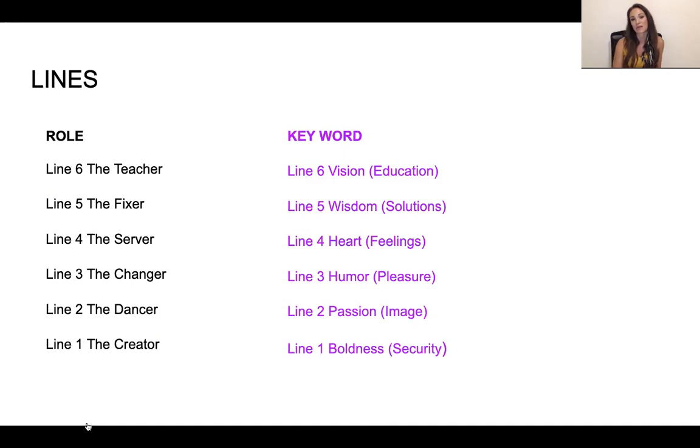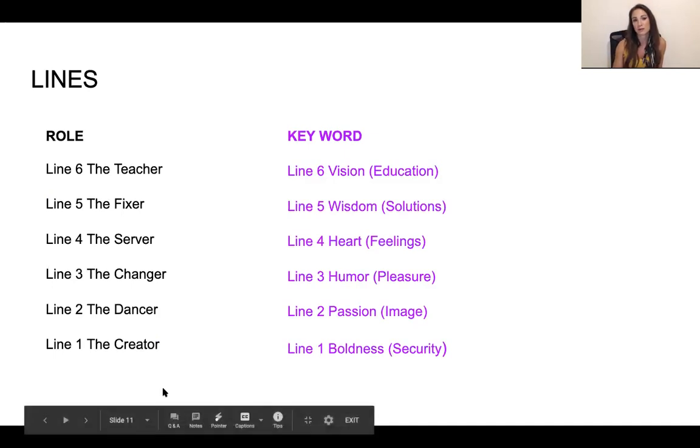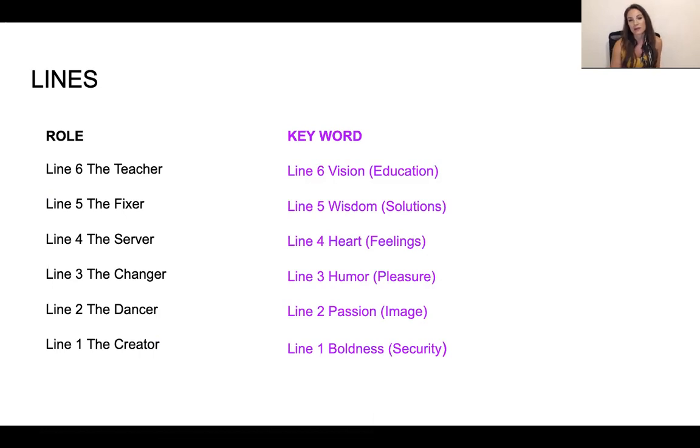It's not enough to just say it, but you have to walk it. And the keywords, of course, for the sixth line is vision, for the fifth line is the solutions and the wisdom that is shared, the fourth line is the heart and the feelings, the third line is that playfulness with energy and experience and the humor. The second line looks so natural and so cool and so passionate, so it's very contagious in that way. And the first line, with that creation and the entrepreneur feeling of it, is quite bold, but it's also the foundation and the security, where things start, right? So these are the lines, or the tones, that we can speak about in each of the four spheres. So they don't change.